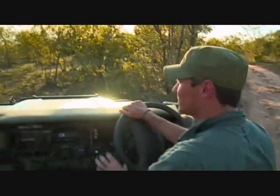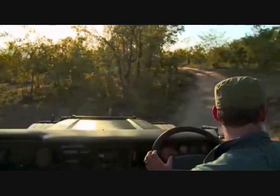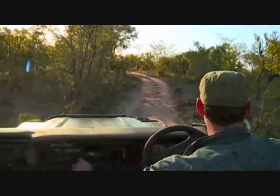Now, if this was a cat track, which I thought at first glance, I was hoping maybe leopard, you wouldn't see any of those nail marks. And also the pad at the back is a very nice 3-lobe pad.